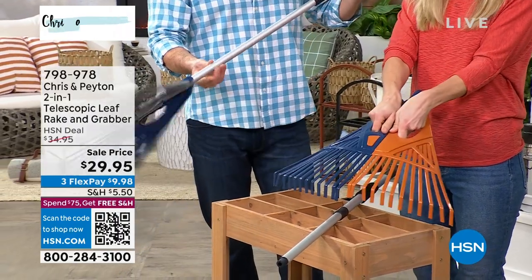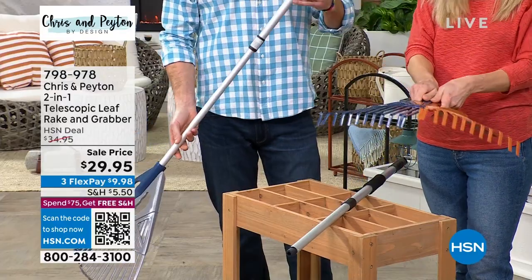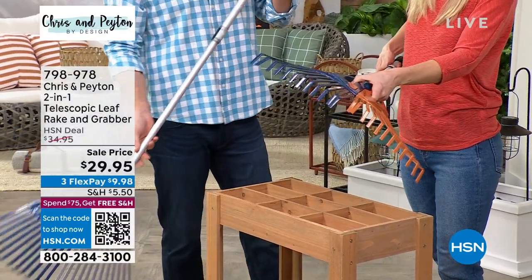And so it's nice and easy. You snap it together, push right there, snap it apart, and then screw it right back on. It takes no time. This is good, and I also like that it's not gonna get rusty, because a lot of times you'll see rakes like that as well. So this is important.